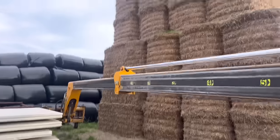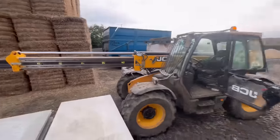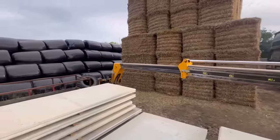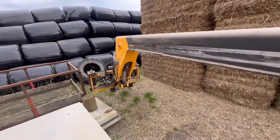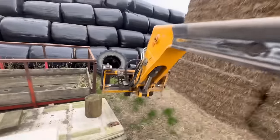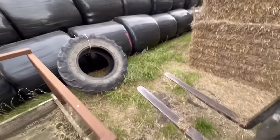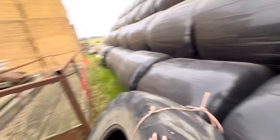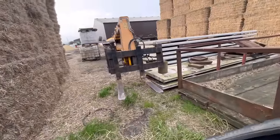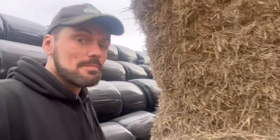I need a tractor tyre. Come over here. That's what I love about the reach on the 9 meter. But what I also hate about it is that it doesn't quite reach this tyre, but I might be able to just flip it over, Eddie Hearn style, and get it onto the tines. Power! Yeah, I got it. It was easy, to be honest. It was already stood up.